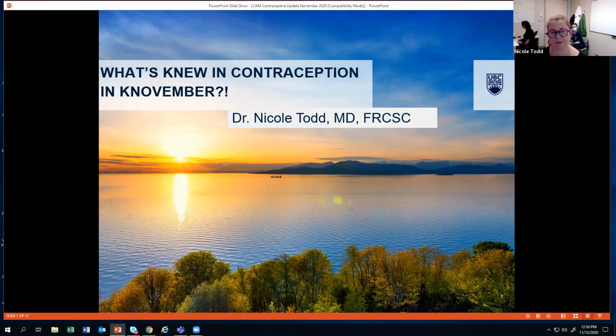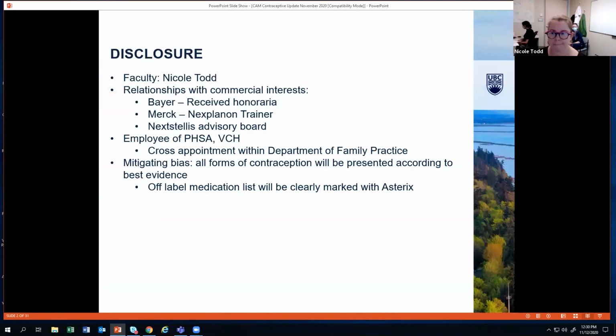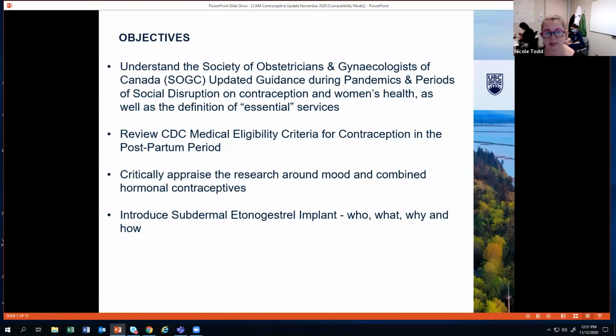So I thought we'd give a little bit of a contraceptive update because there are some new options and some things to think about in the setting of COVID. I do have some financial interests with contraceptive products, but I'll be using evidence-based medicine to provide the best options for our patients. We're going to first start off by understanding the SOGC's updated guidance during pandemics and periods of social disruption as it relates to providing contraception.